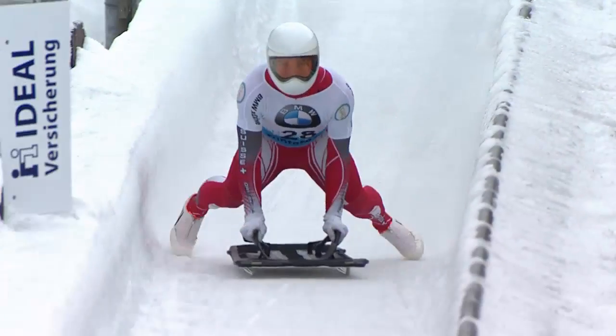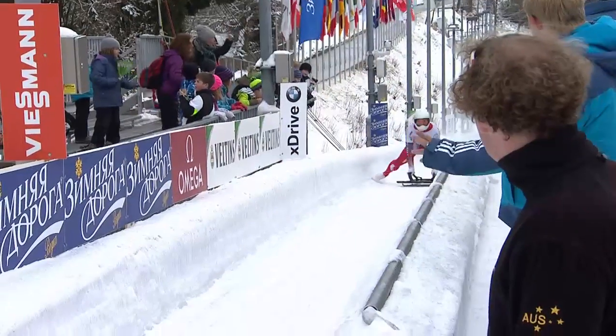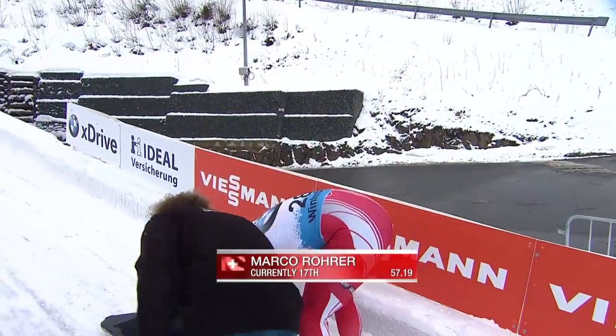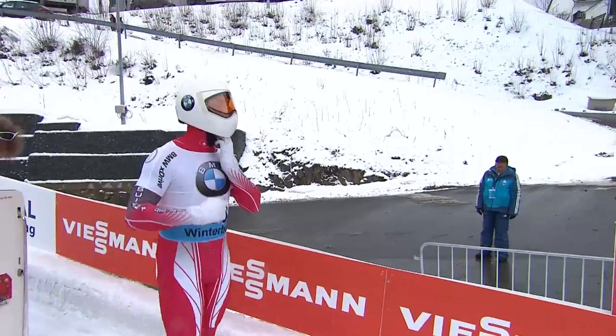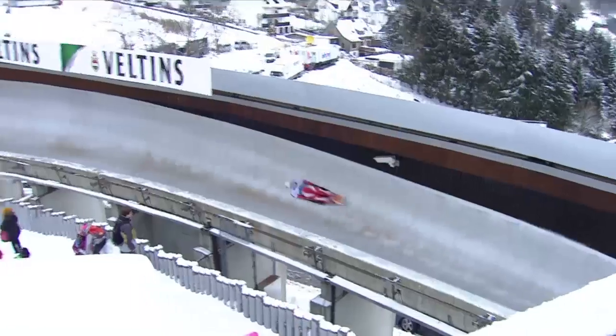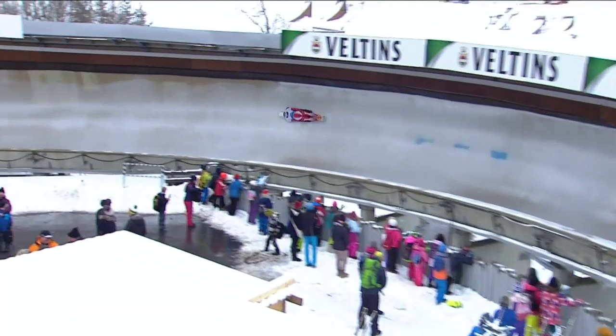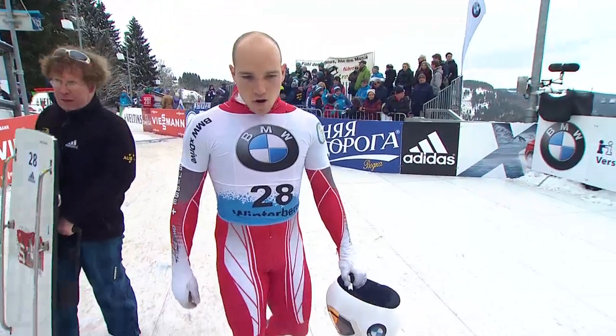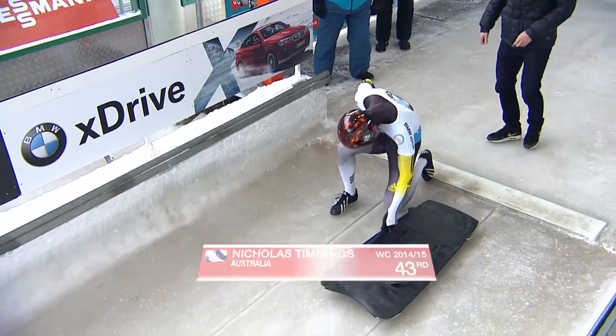17th off a 13th fastest start. That's not a bad first appearance from Marco Röhrer. He's in the top 20 and might have done enough to stay in there. Coach Mickey Grünberger, you saw there incidentally, also a world champion for Austria back in his day in men's skeleton. Grünberger won in Königssee, Bavaria in 1990. The Austrians have got 6 world championships. The Swiss have got 5 world championships. As we look at the exit of the Kreisel right there, that little late crossover. That's worth some time. There's Marco Röhrer, 17th spot for him.